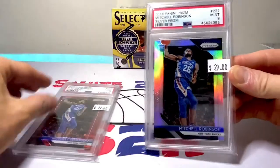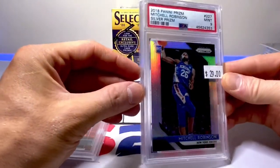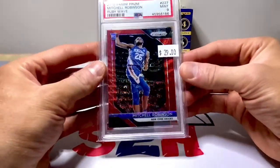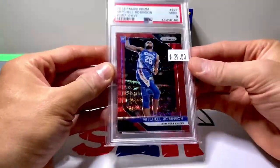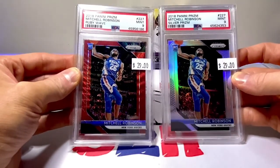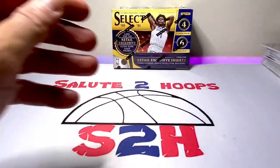We have the PSA 9 Mitchell Robinson Prism Rookie. And then we have the Red Wave, I think this is maybe. And I got both of these for a total of 50 bucks each, which I can't be mad at one bit.